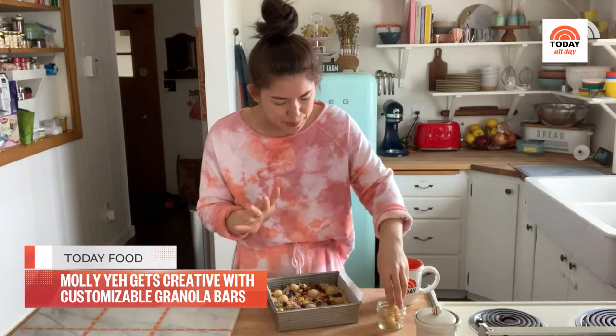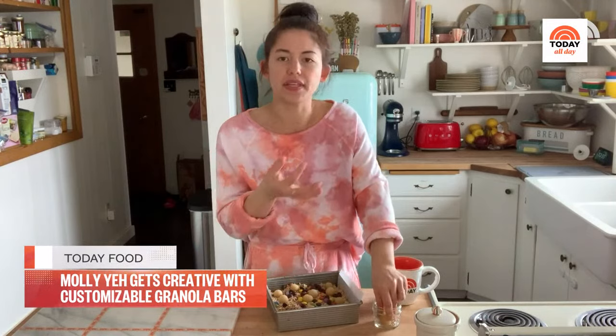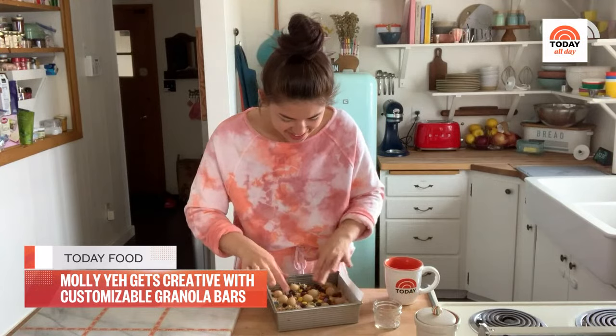And any topping that you're adding, give it a firm press so that it sticks into the bar, because then when you go to cut them after they've baked and cooled, you don't want the toppings to fall off. Okay, and that's it. These are ready to bake.